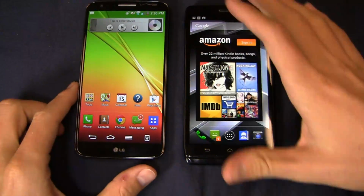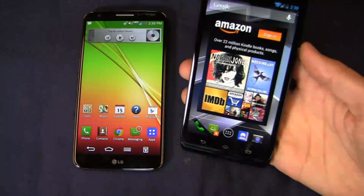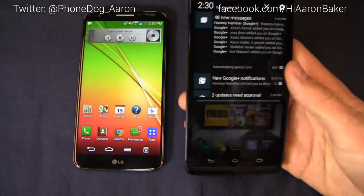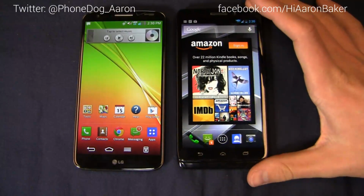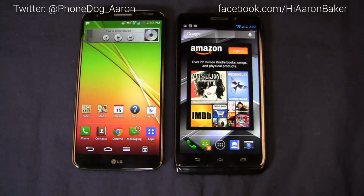Potential downsides, it's hard to find any potential downsides on the G2. It's really a tough call. It just depends on what you like. Maybe you're a person that prefers a little bit more of a stock Android look and feel. In that case, the Droid Ultra, or even better perhaps, the Droid Max, could be a great device for you on Verizon Wireless.